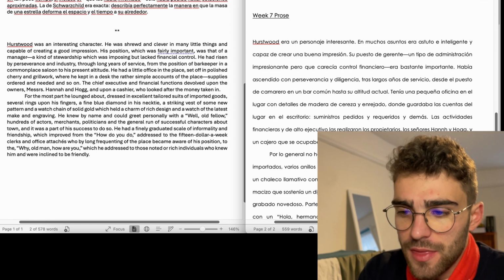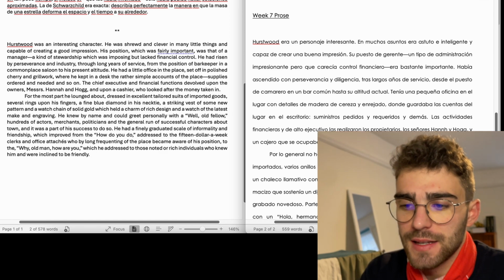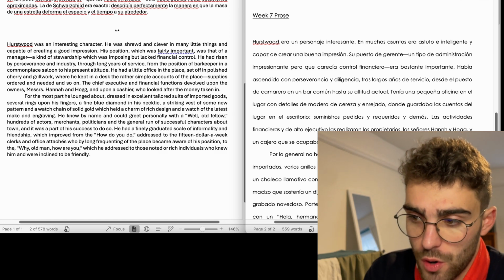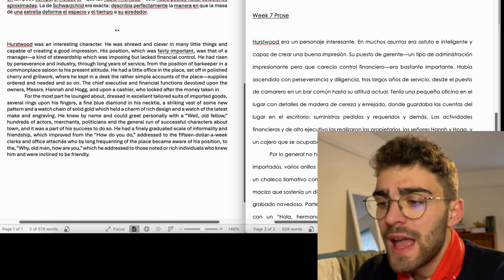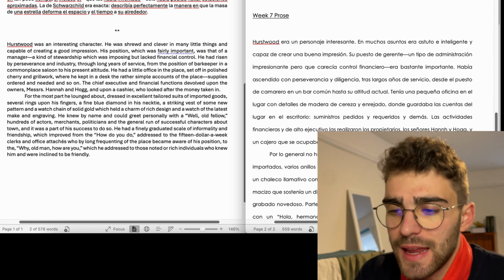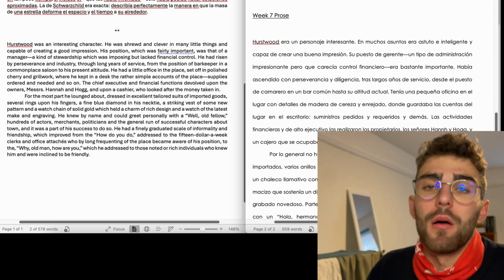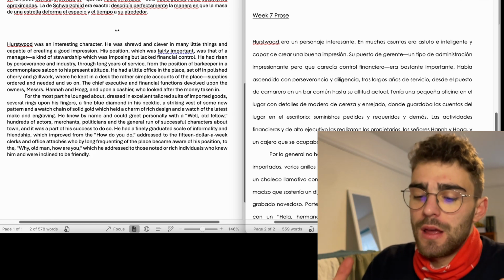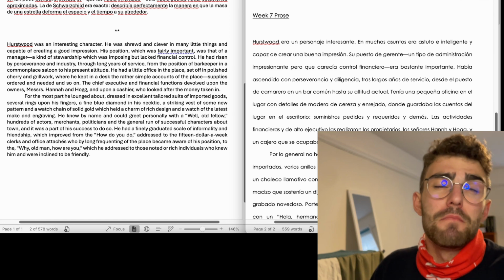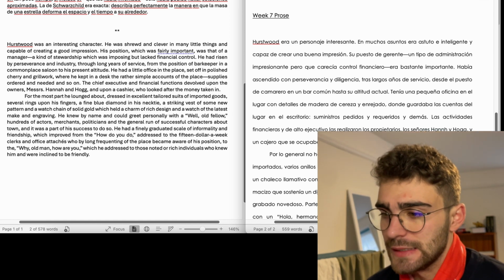He had a little office in the place set off in polished cherry and grill work, where he kept in a desk the rather simple accounts of the place, supplies ordered and needed, and so on. So, tenía una pequeña oficina en el lugar. I didn't really like saying he had a little office in the place. In English, place can mean the pub or the bar or wherever he works, the place as in the establishment. In Spanish, I couldn't find anything that gave that same impression, so I just went for lugar. It's kind of the simple solution.